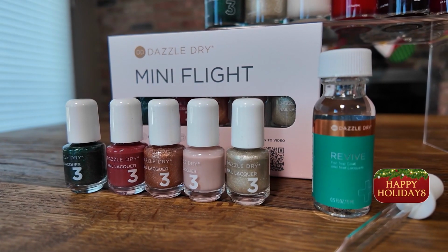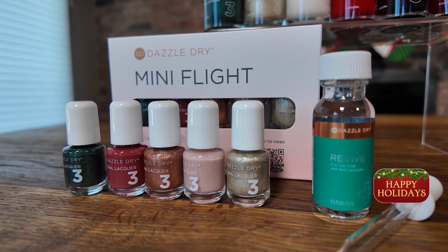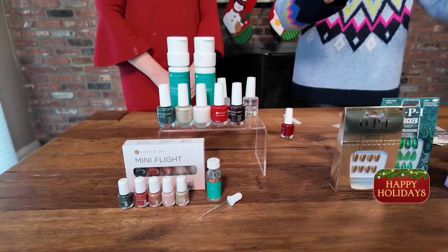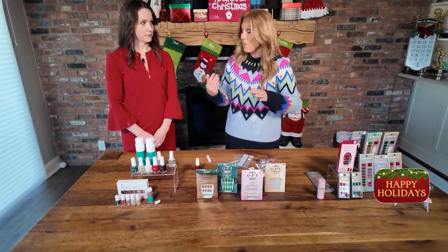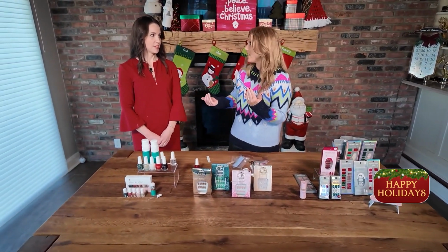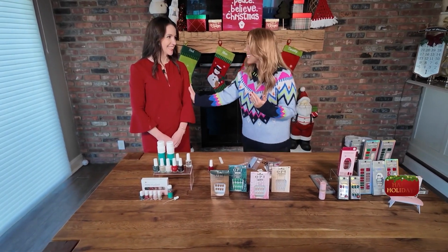This is the mini holiday kit. Comes with everything you need. There are also salons across the country that offer Dazzle Dry. Okay, and so all of these different things could mean that you could make your own manicure at home, have a festive holiday season without the price tag. Absolutely. It's amazing. I love it, Krista. Thank you. You're welcome.